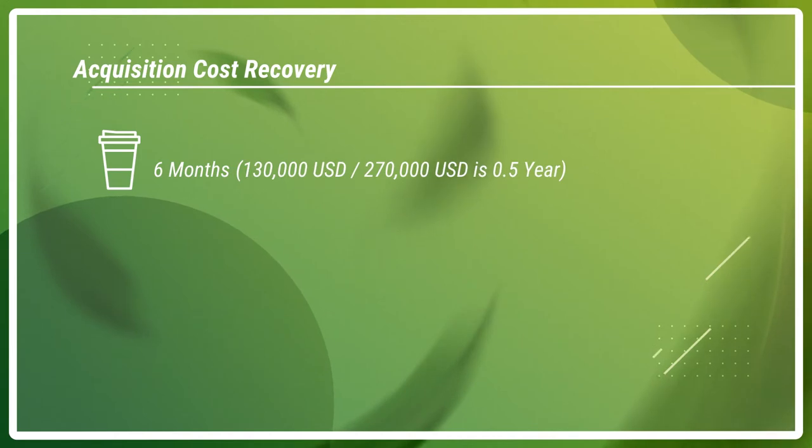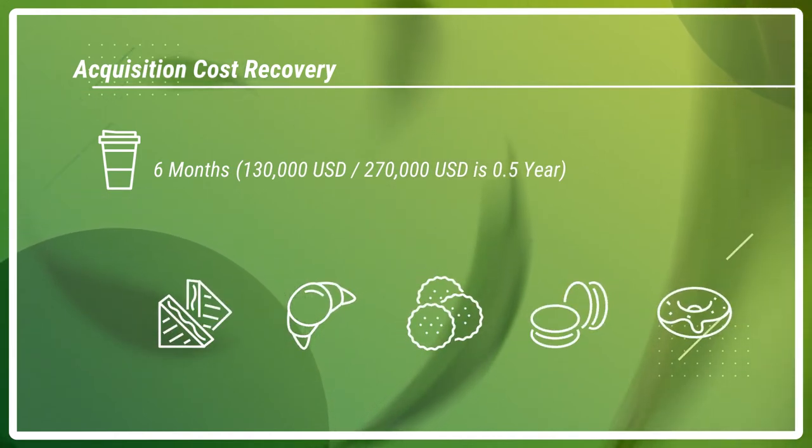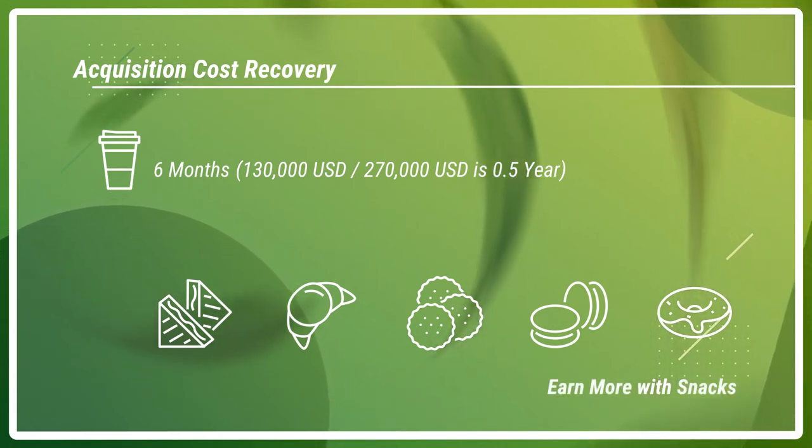The machine could cover the return on investment within 6 months roughly. Yes, besides, if you combine with other snacks or desserts, you could earn your money back more quickly. All right, excellent.